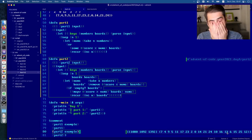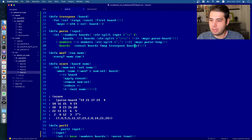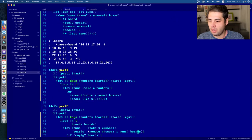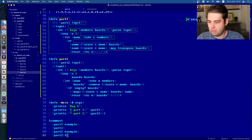Oh my god. This is because I optimized for transposed boards. Yes, of course. Okay, so this was transposed boards. Smart, but not very smart. Because we're actually solving a different kind of problem. Okay, let's see that part one is still valid. It kind of is.